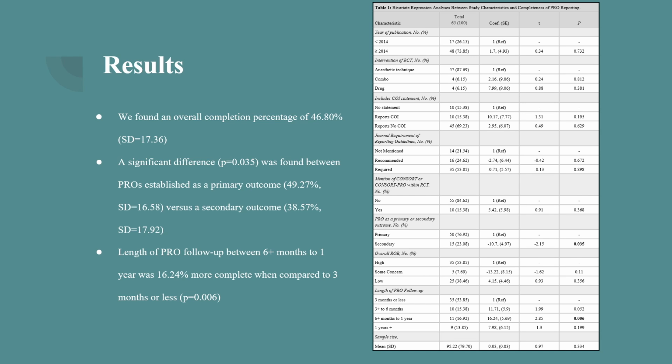There was one other significant finding, and that was that the length of patient-reported outcome follow-up between 6 months to a year was 16.24% more complete when compared to a patient-reported outcome follow-up that was 3 months or less, and this p-value was 0.006.